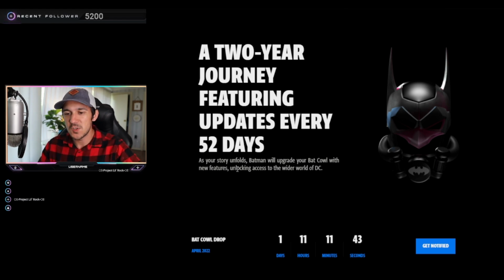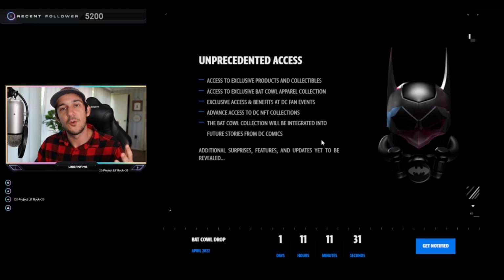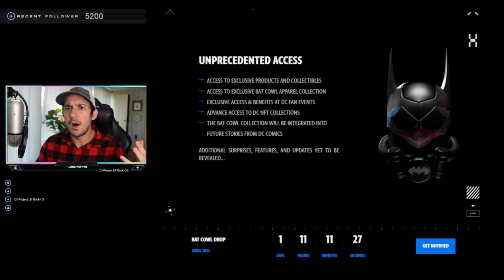As you see right here, your story unfolds. Batman will upgrade your Bat Cowl with new features, unlocking access to a wider world of DC. I really do think that this thing is going to be amazing. As far as the utility involved and the way they look, they're going to make really cool profile pictures. Palm is making them. I'm not familiar with Palm personally, but I do think it's just going to be the regular Ethereum blockchain. So you should even be able to use these as your little hexagon PFP because they are going to be interoperable coming out the gate. So that's all really cool.